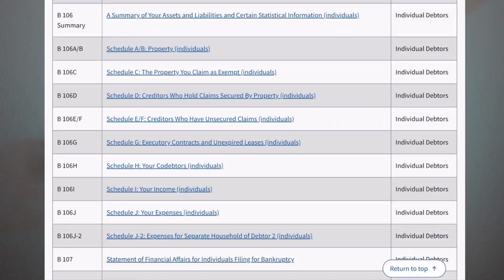Okay, but let me pause and jump in for a second before we go too far. As I mentioned, there are a lot of forms, right? And it can be difficult to compile everything as well.